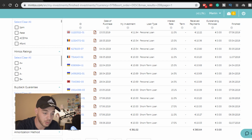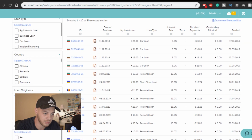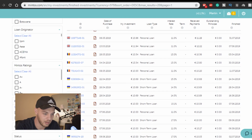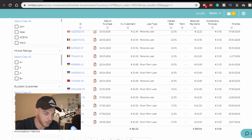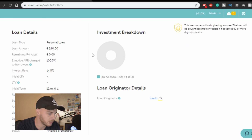And you can also check whether you received payments or not. So that means if there is a buyback or not. How you can see that is you can see your initial investment. For example, here we have 10 euros 69 cents. I got 10 euros 69 cents. This was a buyback, obviously, so I didn't earn anything. But for example, on the next one, that's again 14.5%. I invested 10 euros 69. I got 10 euros 89. You can always click and go into further details on your loans here.